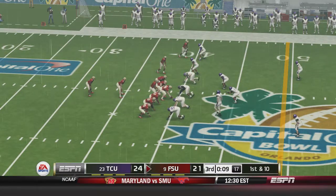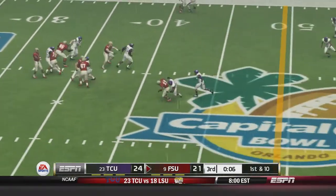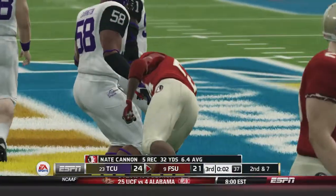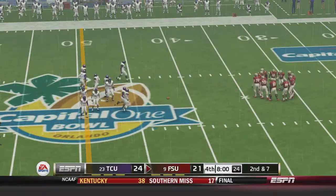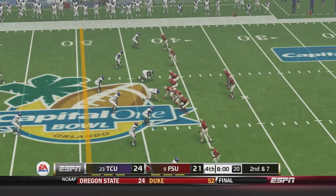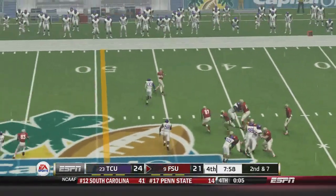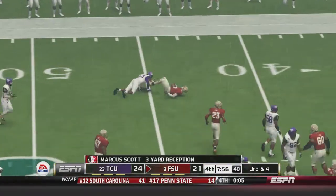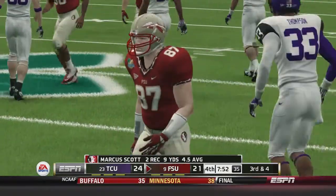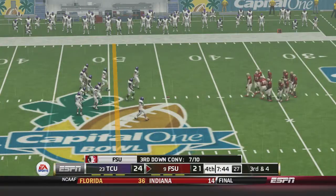Florida State I formation. Just tied in over on the bottom side of the screen. They're actually going to throw the ball. Going to throw to Cannon. Little dump off to Cannon for 3 yards. Here we go, start of the fourth quarter. TCU up 24-21. Second and 7 for Martindale. Martindale's going to fake to Cannon, going to kick it off to his tight end, Marcus Scott. And that's a 3-yard reception. So 3-yard reception, 3-yard reception. We're down to 3rd and 4.